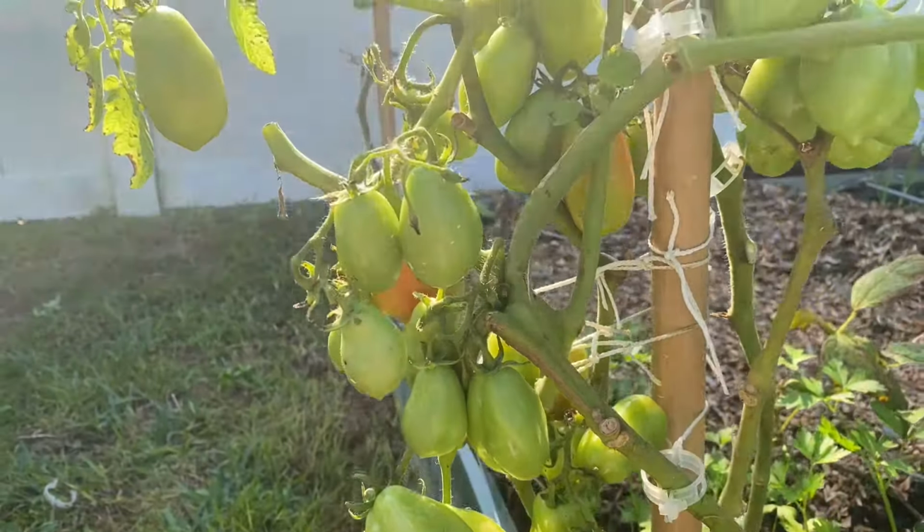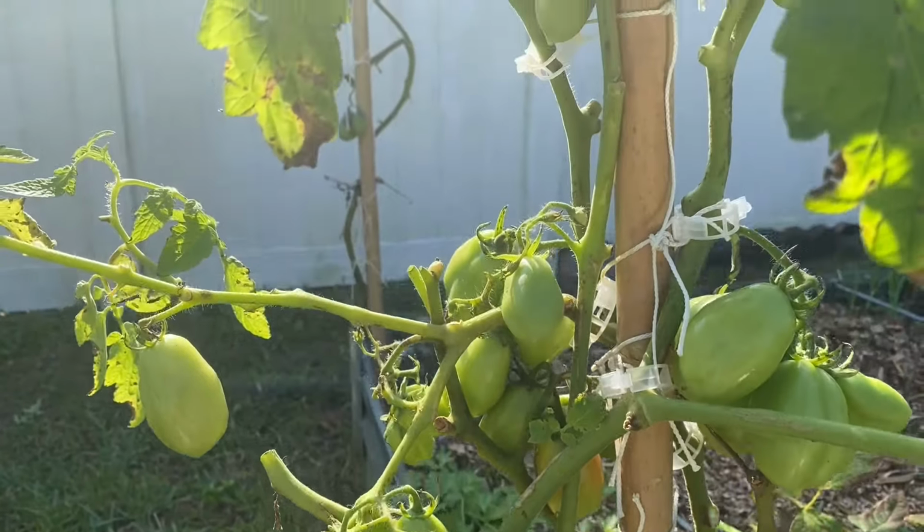They do tend to split when we get heavy rain, so I always go and pick them right before or after a big rainstorm to prevent this from happening. They're by far the most productive tomato I have ever grown, and they are just so versatile. I use them for fresh eating, for cooking, and I've even used them for canning.